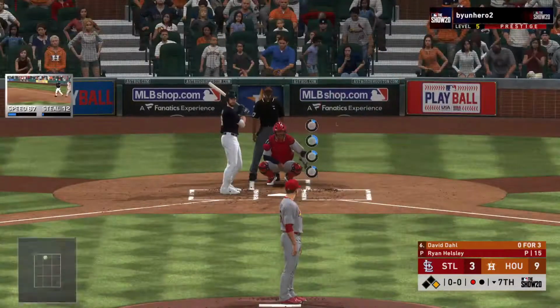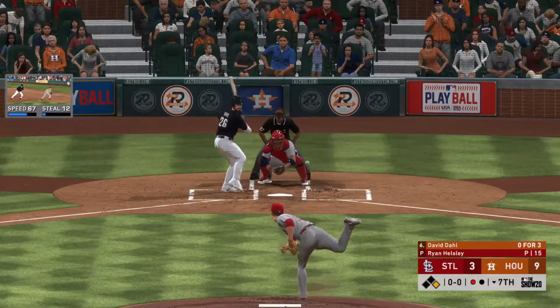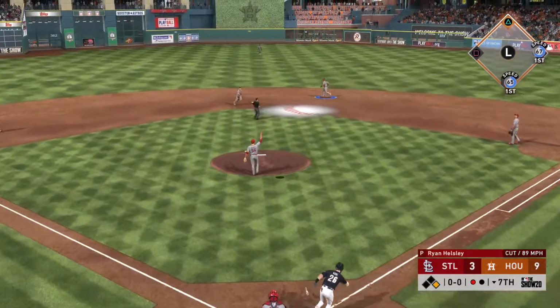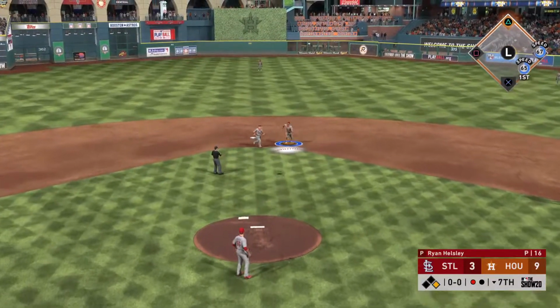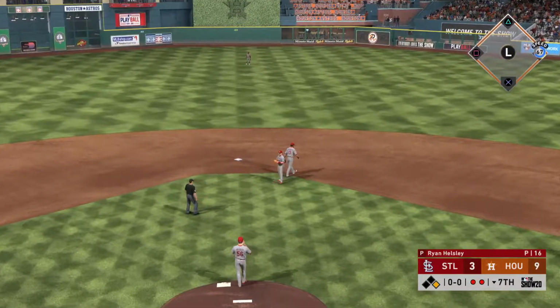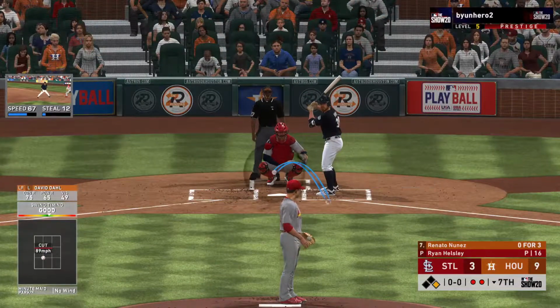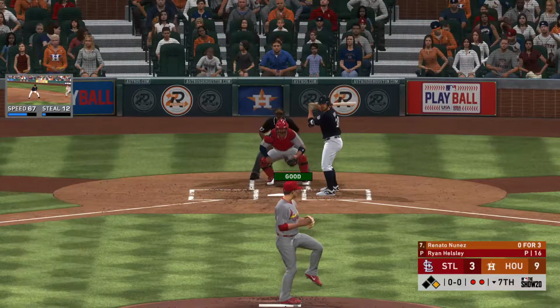So striding forward now, David Dahl. No hits for him yet in the game despite his team's offensive onslaught. Here's a pop-up now. Edman takes charge, and he's got it. 2 down. Digging in once again, Renato Nunez. No hits in 3 tries so far. He's struck out once.